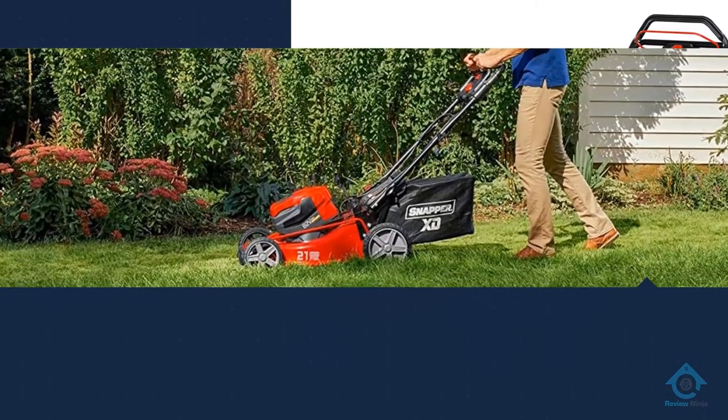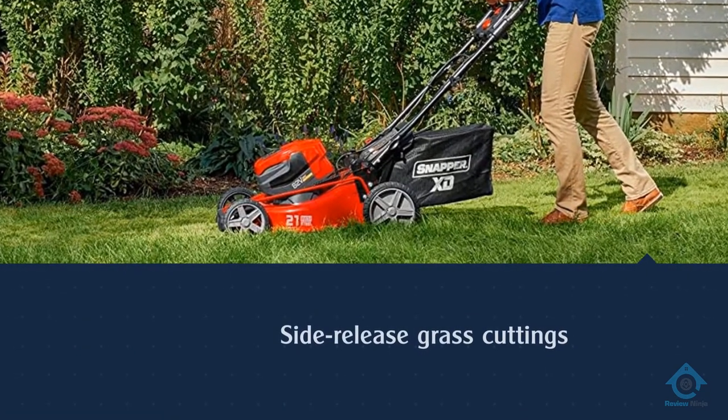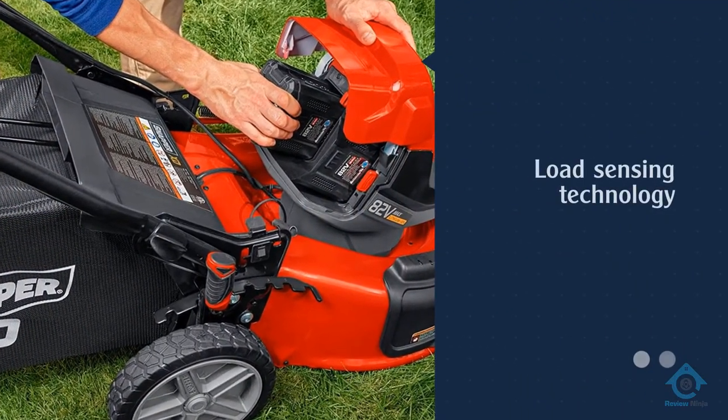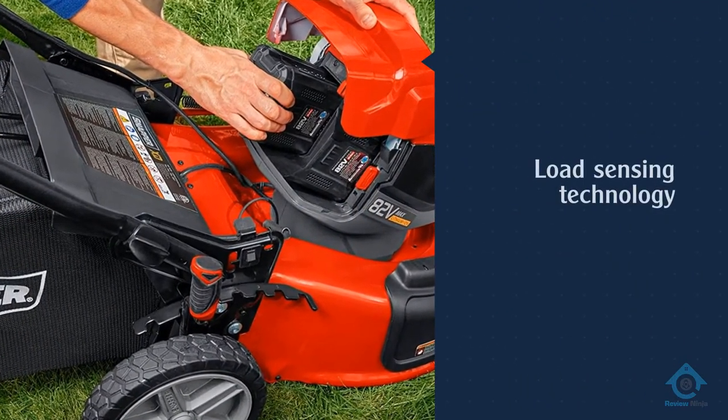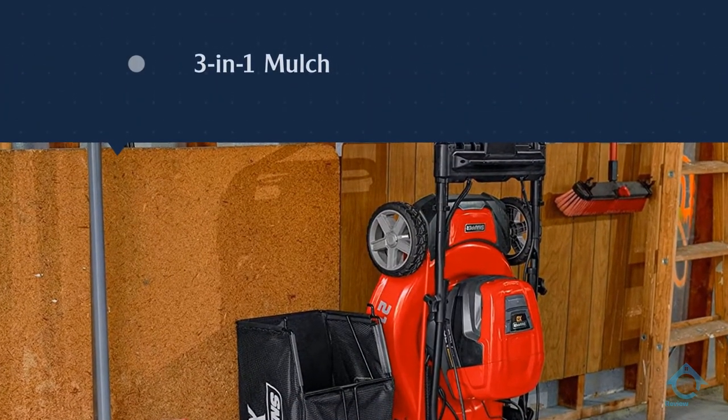A bagger fits about 2 cubic feet of grass clippings. A steel deck allows mulch, bag, or side-release grass cuttings. That means you can use the Snapper lawnmower in any way you need. With innovative arrangements, the load sensing technology regulates the speed and demands of the cutting blades.